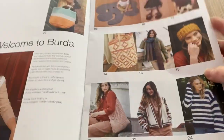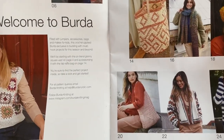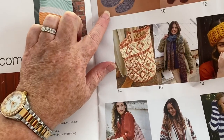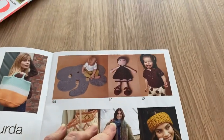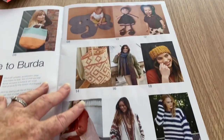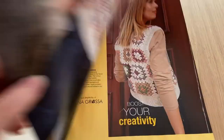Okay, so let's see what's in here. We've got the tank top. We've got a kind of market-y bag or two. We've got this guy. Is that an elephant? I think it is. We've got a little top. Let's go over, shall we? We've got a top and a dolly. This is what I think is an elephant. We've got a scarf, hat, another bag, a cardigan, and a stripy pullover.